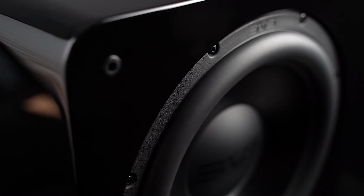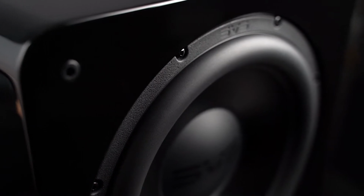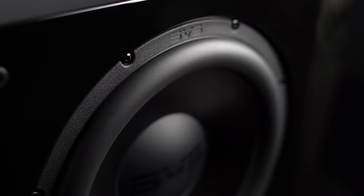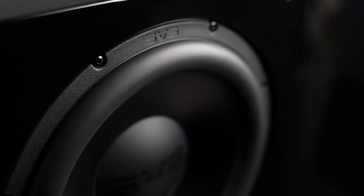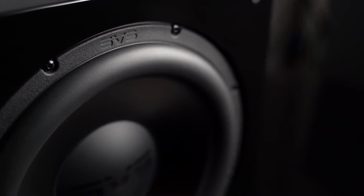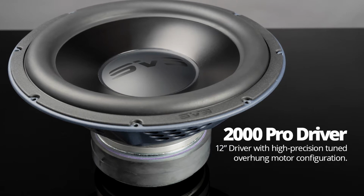2000 Pro Series is not the new version of the 2000 series. This is why we chose the name Pro. We wanted to call out the fact that this is a complete reimagining of what is possible anywhere near the price range of these subwoofers. 2000 Pro Series features an all-new 12-inch driver, extremely capable.